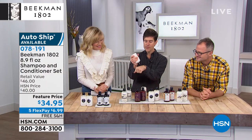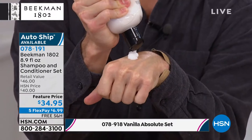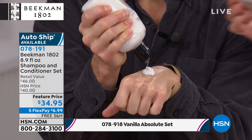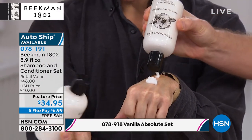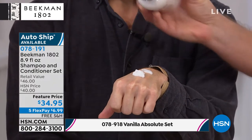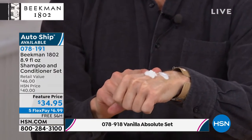And I just want to show you how thick and how rich this conditioner is. Look at this. So just imagine how that is going to feed the scalp, how it's going to nourish the hair. But then look at how thick and rich the shampoo itself is. Look at that. That's the goat milk. It's concentrated. Let's talk about that. You need, oh, this is enough. I know. Oh my gosh, yeah.